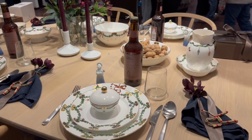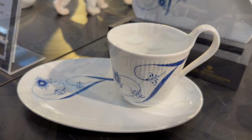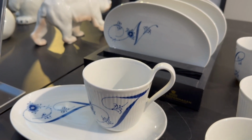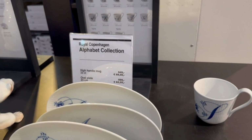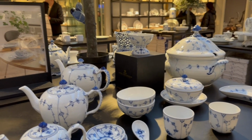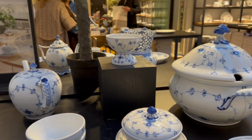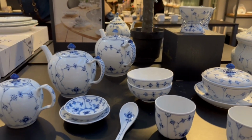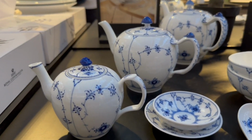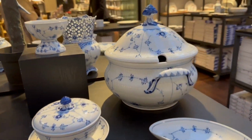I love how they've laid this table. It looks very festive. My husband and I are quite taken with this particular cup with the little plate. Perfect for that cup of tea or coffee with a little biscuit. And this is a very traditional pattern called Musselmalet, I believe. I could be wrong, but I do think that is the name. It's very pretty with the white and blue.